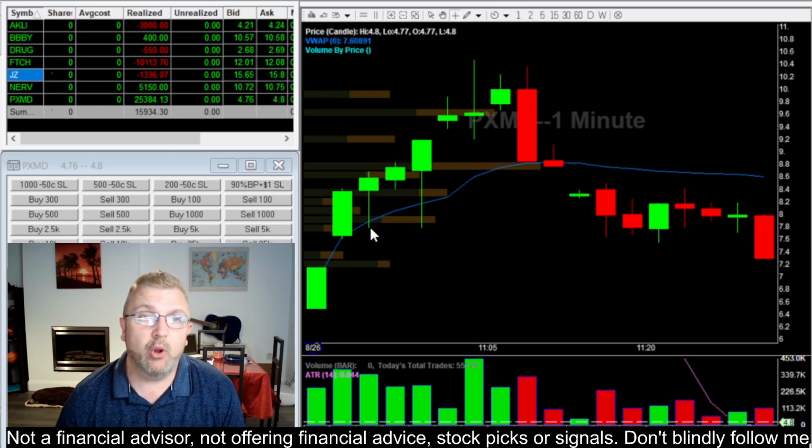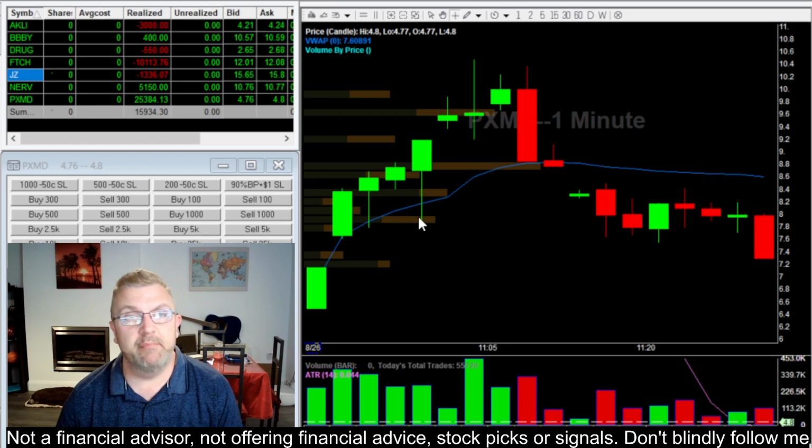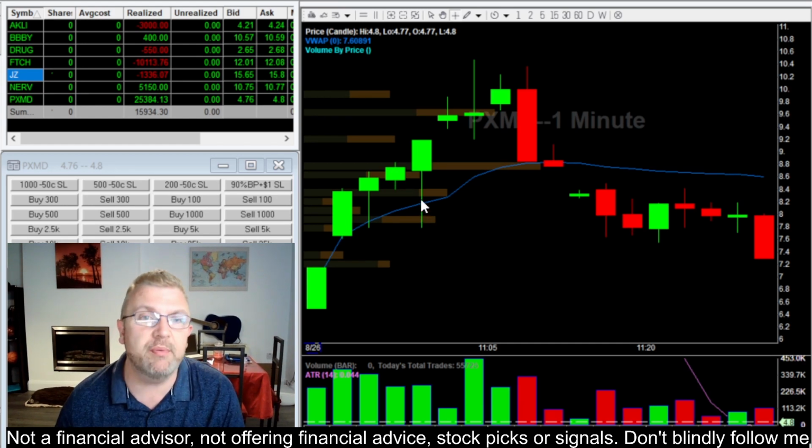It moved up, it pulled back and then moved up again before I got in on this candle here. I got in for 10,000 shares as we broke new highs. I took my eye off the ball briefly and it dipped below the VWAP. So as it bounced back up above the VWAP, I doubled down and bought the dip for another 10,000 shares, and rode this up.